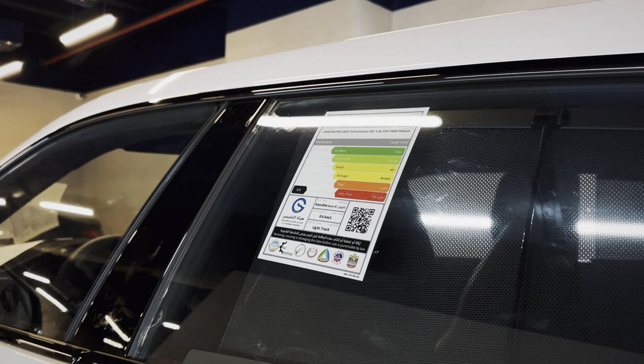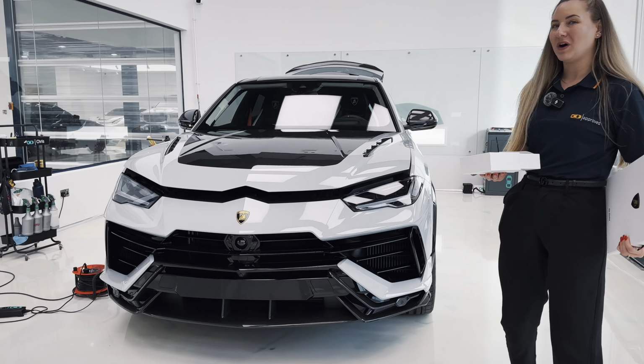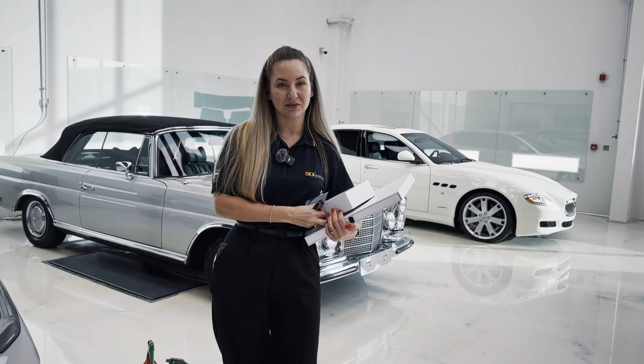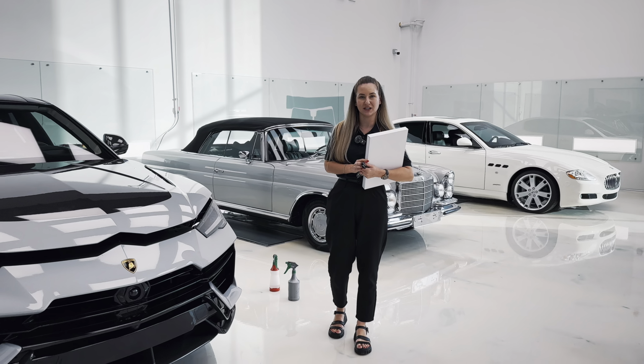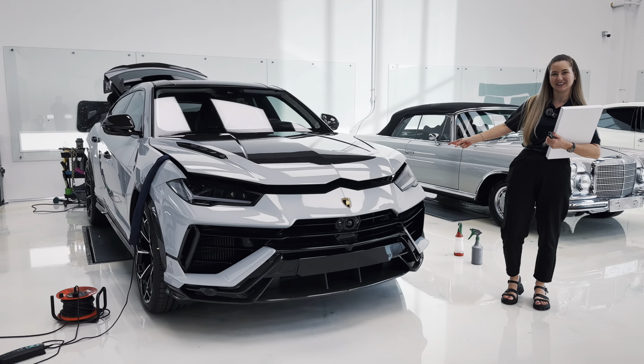My name is Abby, and today we're going to speak about this Urus Performante. It is a wonderful color in Grigio Hattie Shiny. We'll be doing full paint protection film, full window tint, windshield protection, and interior ceramic coating as well. So join us over the next few days while you see the transformation.